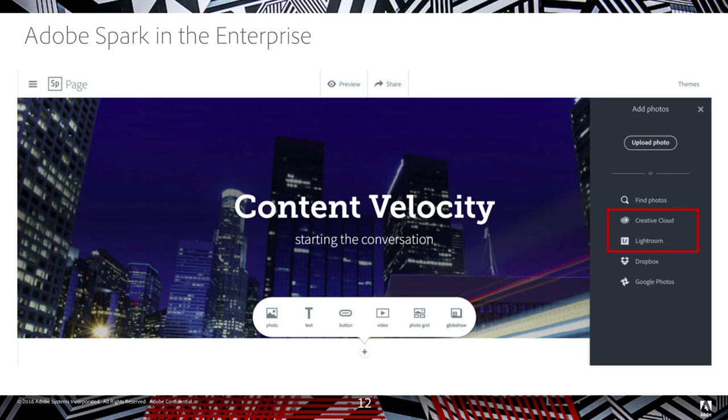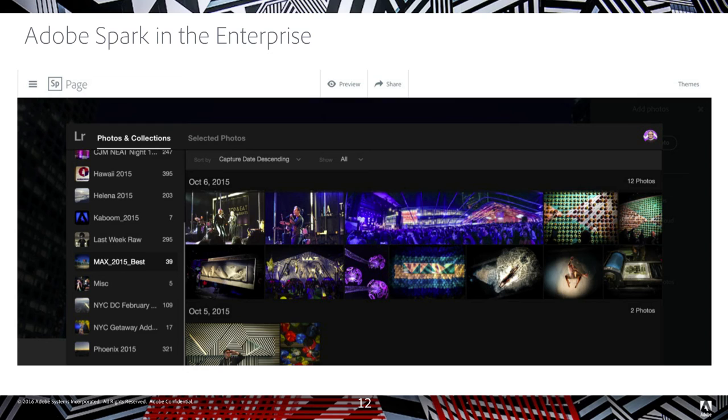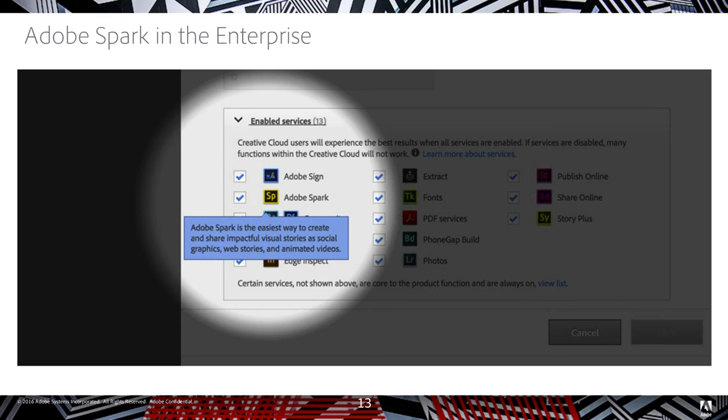So while content creators or knowledge workers are going through and using Adobe Spark to create their content, they can leverage all the other collaborative assets and libraries and Lightroom mobile content that they might be using in other applications as part of the Creative Cloud. So this screenshot shows Lightroom mobile content being able to come into an Adobe Spark presentation very directly. So that direct integration forms a bedrock of collaborative capabilities, and really it tells the story of the platform of Creative Cloud for Enterprise much better.